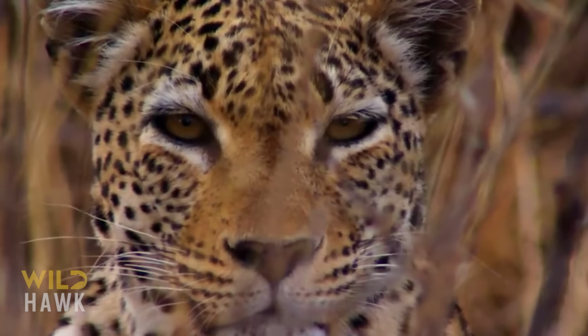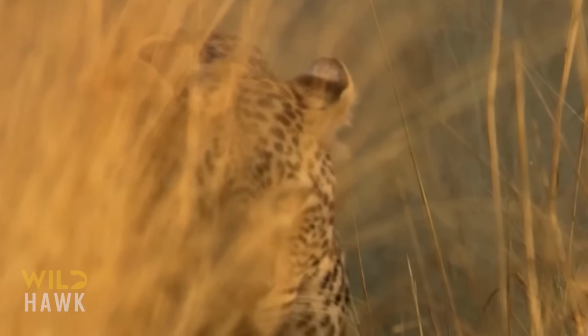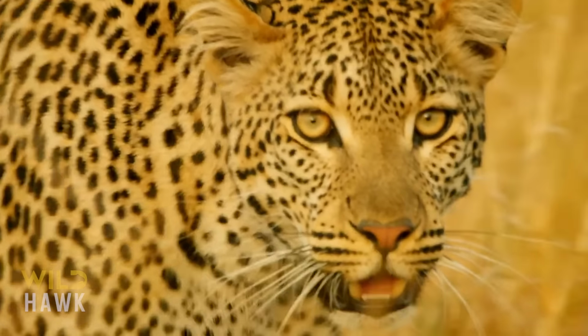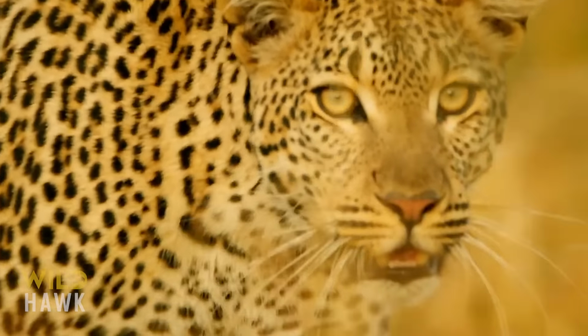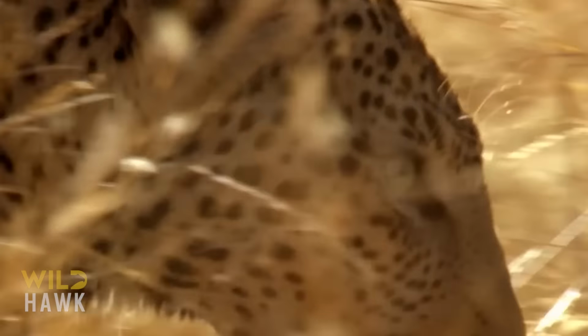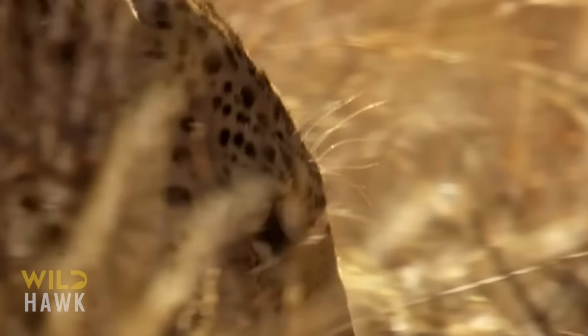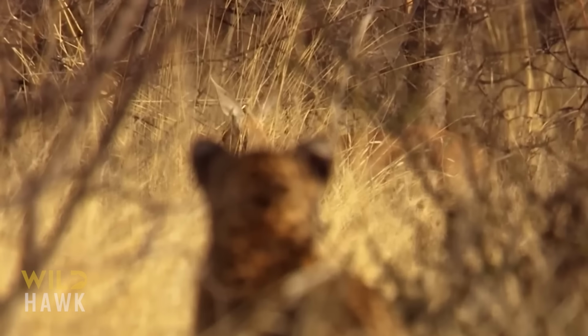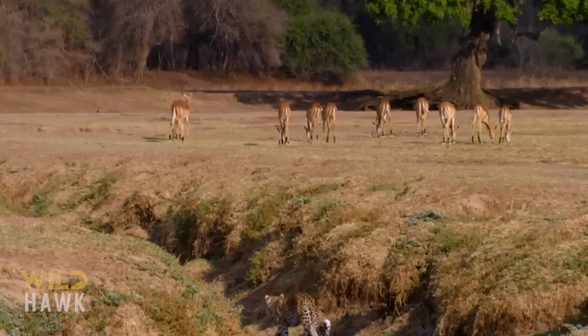Leopards rely on ambushes and explosive power over short distances to take down their prey. Unlike lions that hunt in groups, they operate alone and need surprise to gain an advantage. When they successfully approach at close range, the pounce is quick and decisive.